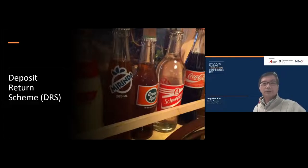How many of you actually remember that F&N, Green Spot, Yeo's, Mirinda, or even Magnolia came in glass bottles in those days? And we could return the glass bottle for a 5 cents refund. And the producer would collect, wash, and reuse the glass bottles.